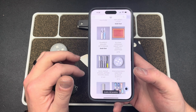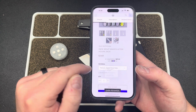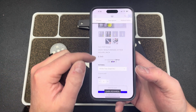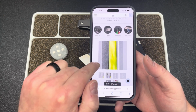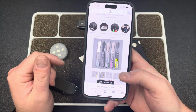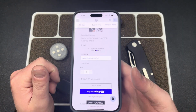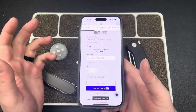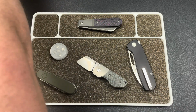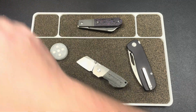Good for Casey. We have the Jack Wolf Knives After Hours Jack in a bunch of different configurations. If you're after the Toxic Kieranite version that I think sold out in most places, you could get it at, yep, there's 3 left at Urban EDC right now. So if you have early access or they're still available once this drop goes live, then you could do that.